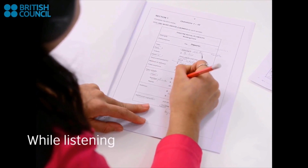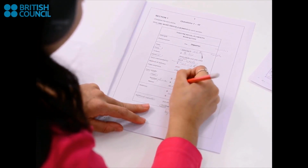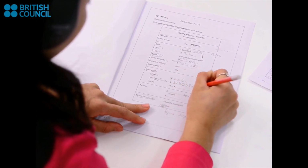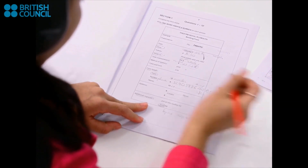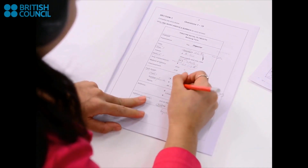You'll only hear the audio once, so it's important that you note down the answers as you listen. Don't worry if you miss something or are not sure of the correct answer. Note down what you can, then go on to the next question. You'll have time at the end to transfer your answers, and you can think about any missing questions then. You'll hear the answers in the same order as they appear on the question paper.